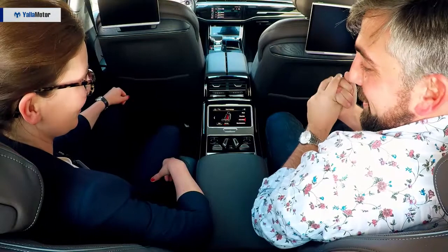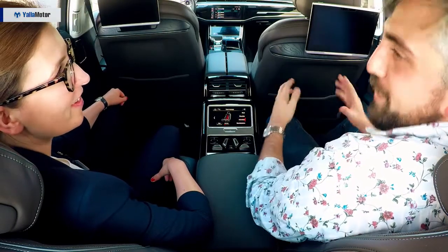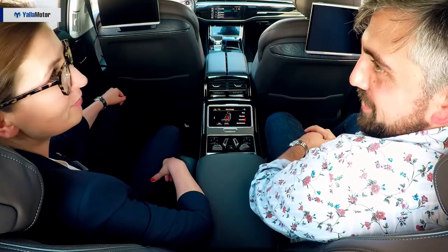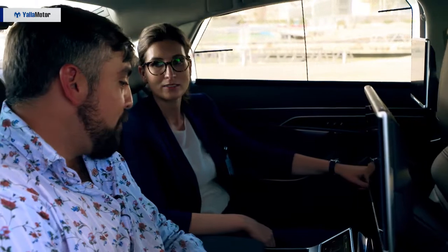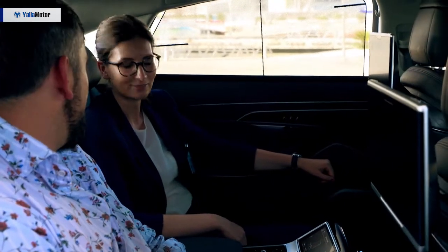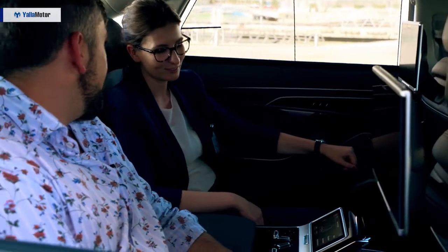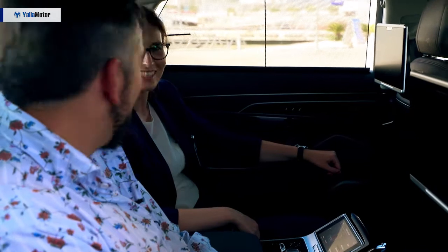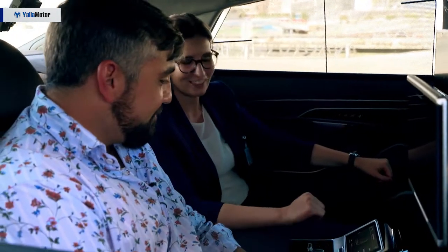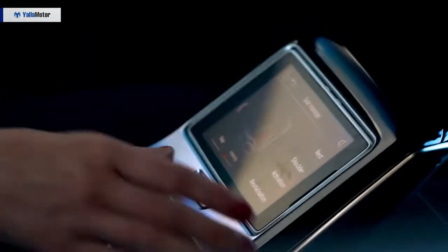Yeah. So now we are at the rear side. It's one of the best places to be in the Audi A8. And we have a beautiful console here, so I would like you to highlight the main features the passengers at the rear side can appreciate. I'm feeling sort of a massage now. Yeah, because I activated massage, I can use this control with it.